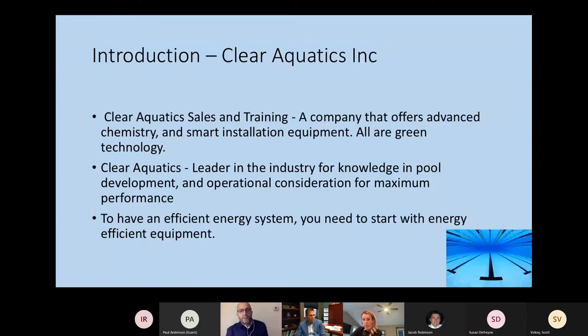So, Clear Aquatics, where are we? We're a sales and training company. We offer advanced chemistry and smart installation equipment. Everything we do, every part of it, follows a green energy or green technology philosophy, from training to the equipment and the advice that we give. Those are all part and parcel of what we are.